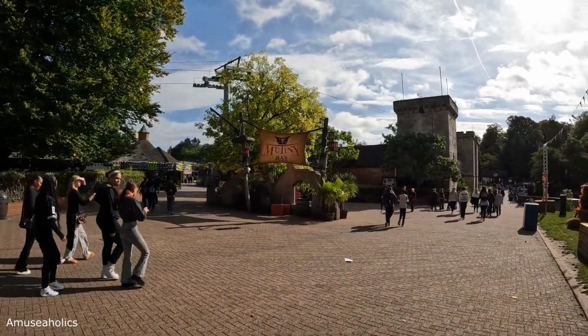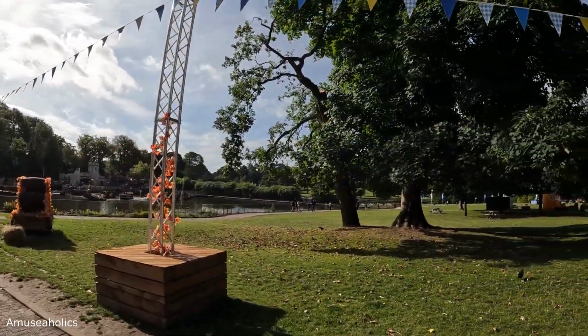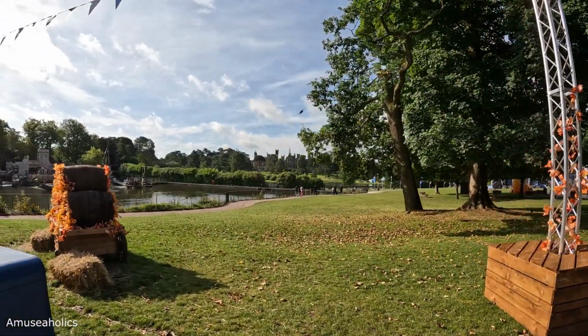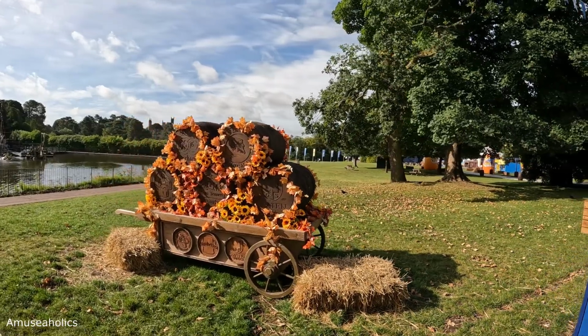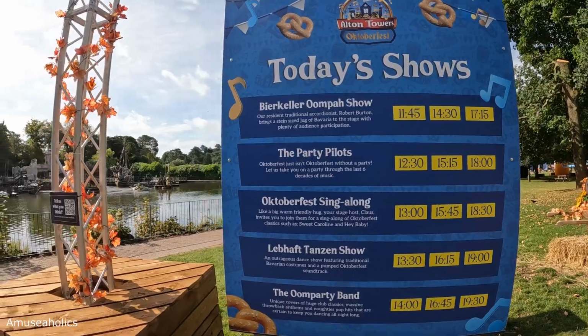Passing by Mutiny Bay now, and they've even got Oktoberfest music playing over here as well. Got these lovely little charms around the outside, the autumn leaves. Lots of great ornaments for photo opportunities. The Alton Towers beer kegs, so they can keep up with us later.